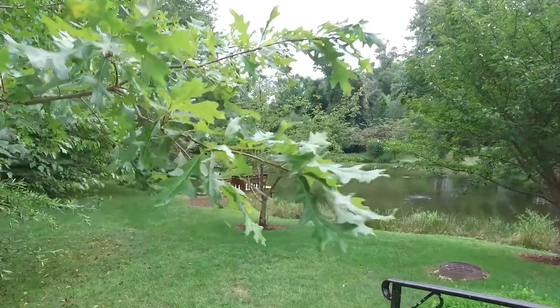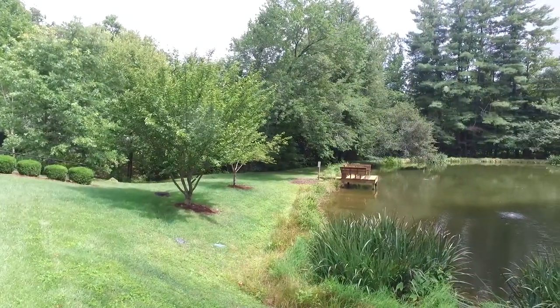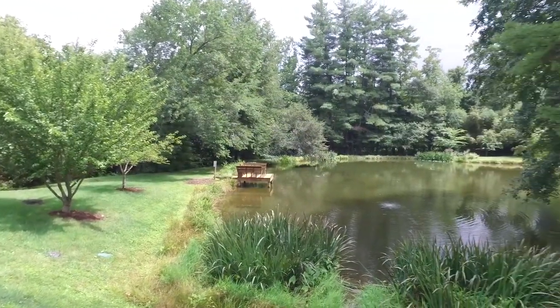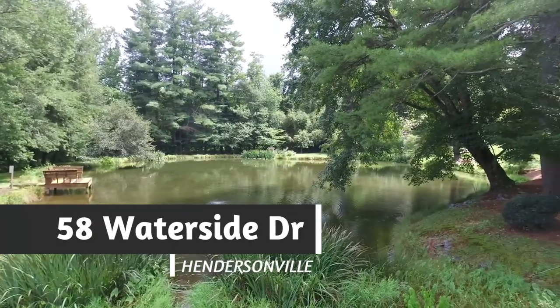Are you in search of an ideal one-level home in a neighborhood that is in perfect harmony with its surroundings? Then look no further than 58 Waterside Drive in Hendersonville.